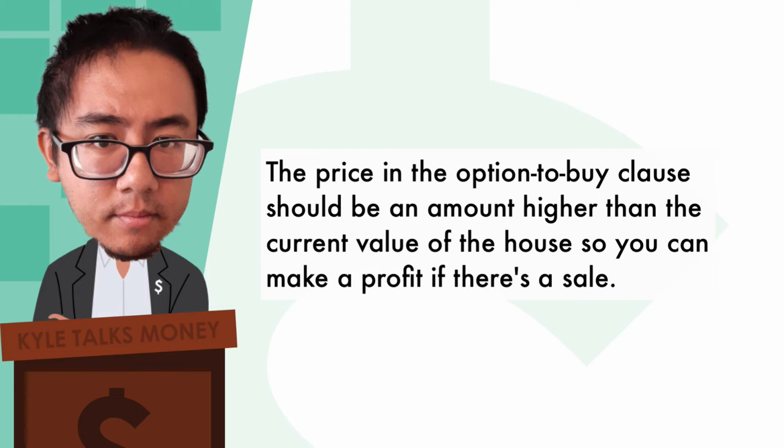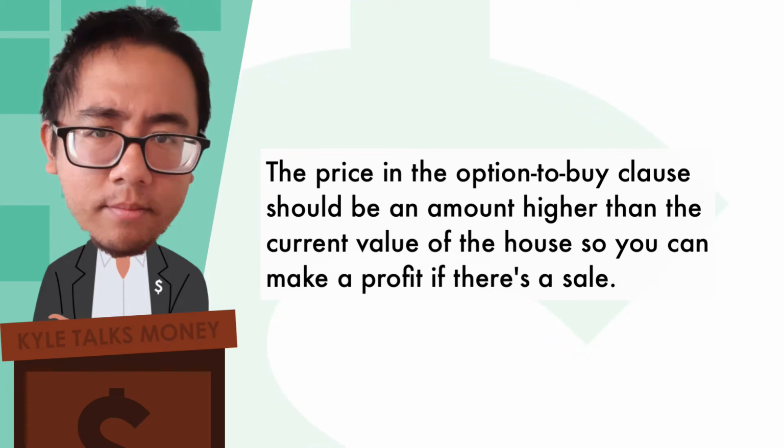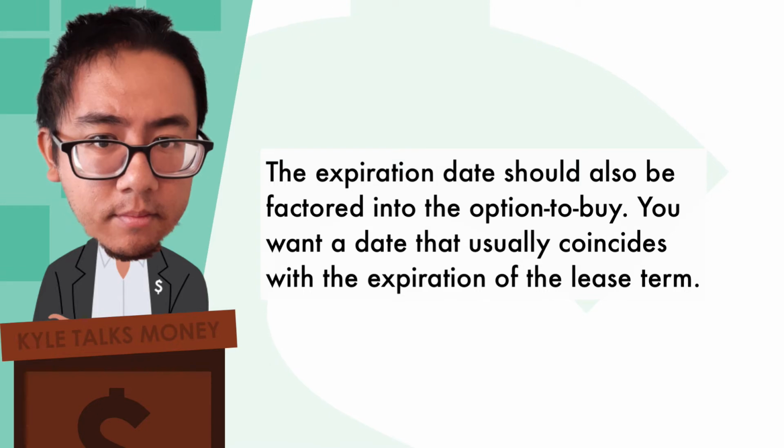The price in the option to buy clause should be an amount higher than the current value of the house so you can make a profit if there's a sale. The expiration date should also be factored into the option to buy. You want a date that usually coincides with the expiration of the lease term.